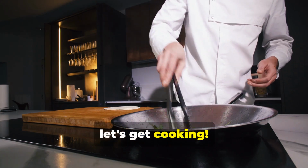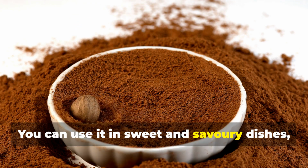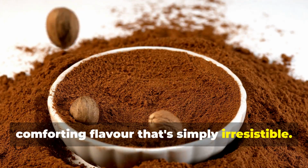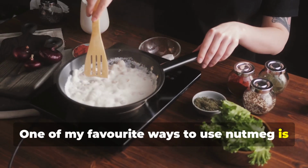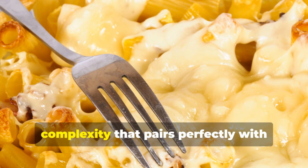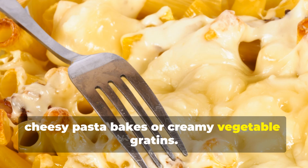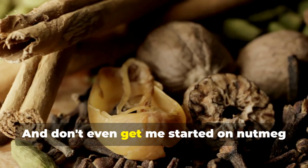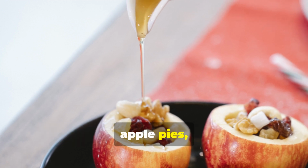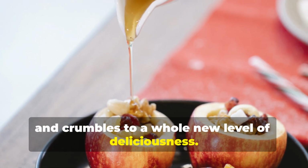Now let's get cooking. Nutmeg is incredibly versatile. You can use it in sweet and savoury dishes, adding a warm, comforting flavour that's simply irresistible. One of my favourite ways to use nutmeg is in a creamy bechamel sauce. The nutmeg adds a subtle sweetness and complexity that pairs perfectly with cheesy pasta bakes or creamy vegetable gratins. And don't even get me started on nutmeg in desserts. It's the secret ingredient that takes apple pies, rice puddings, and crumbles to a whole new level of deliciousness.